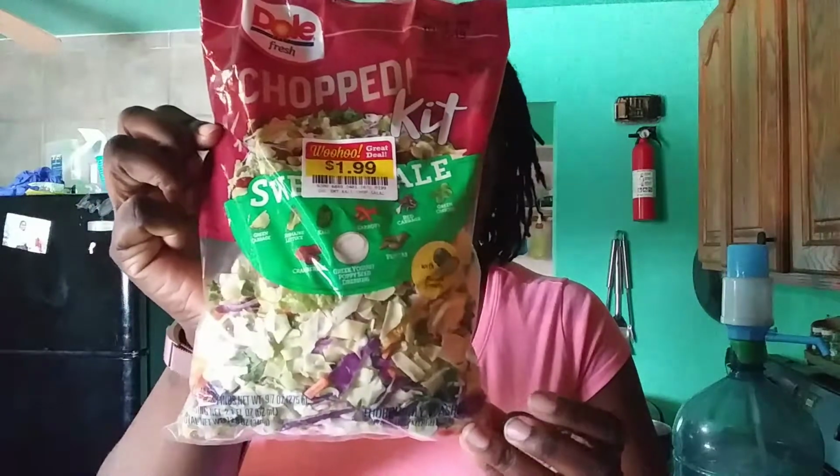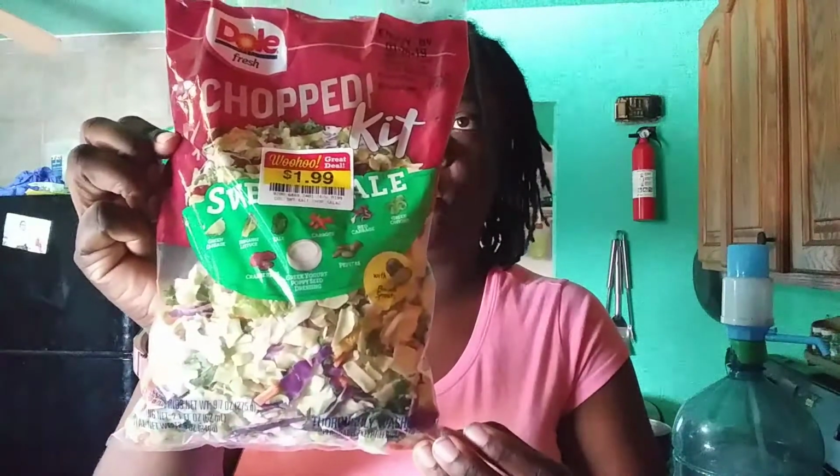At Krogers I have this Woohoo salad mix. I got it for $1.99. It has green cabbage, romaine lettuce, kale, carrots, red cabbage, green onions, cranberries, Greek yogurt, poppy seed dressing, and pepitas. I probably said pepitas wrong, but it's just the inside of the pumpkin seeds.